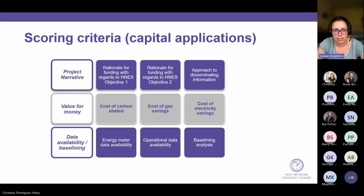If you go to the next slide, there are 3 more. So we're looking at the project narrative. That's basically how your project aligns with our objectives. So why does your project align with objective 1, or how does your project align with objective 1 around reducing carbon emissions? How does it align with objective 2 around reducing customer detriment?